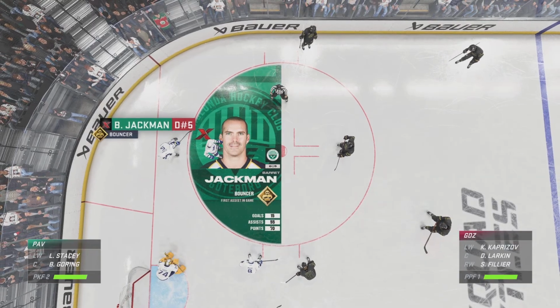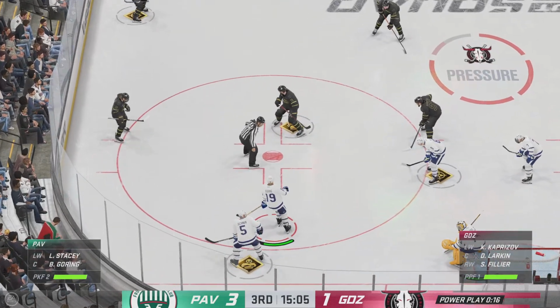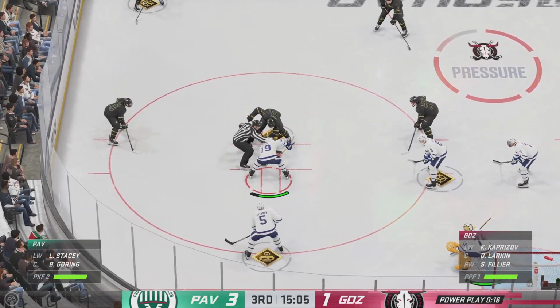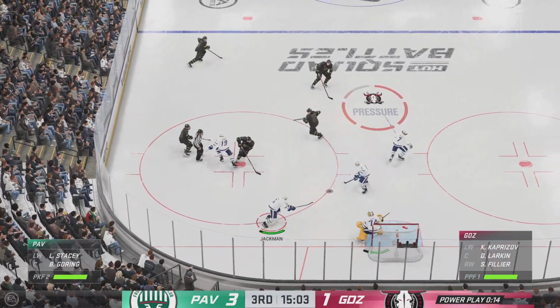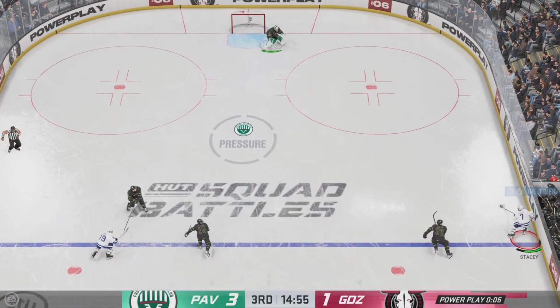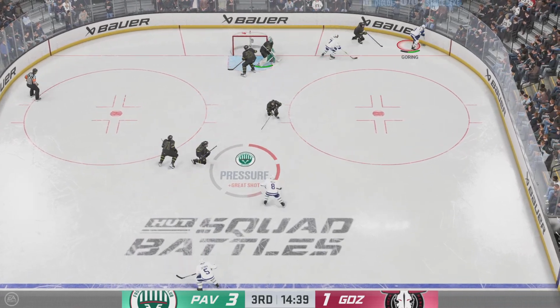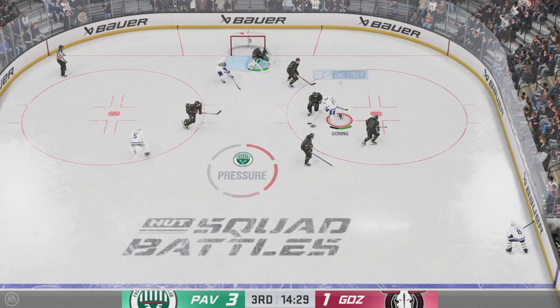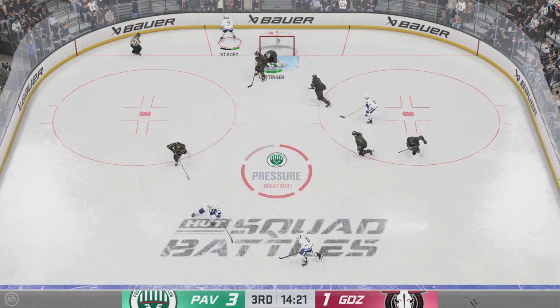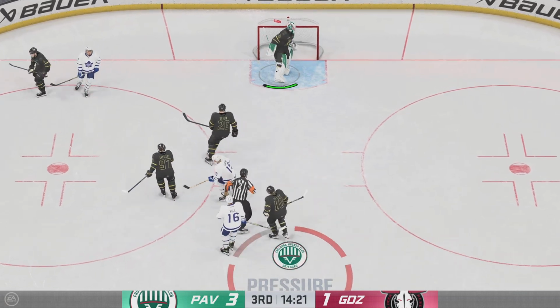Jackman's bouncer zone ability means he can box out attackers and keep the area in front of the net clear to limit those chances around the blue paint, guys. Corings won the draw deep in the defensive zone. Stacey's carrying it ahead. On the backhand! Oh, what a slick stop by Ottinger. Man, he was right on that puck. He knew exactly where it was. It was tight to the crease. He got out and challenged right away to make the save.